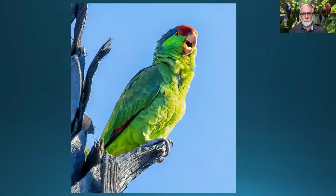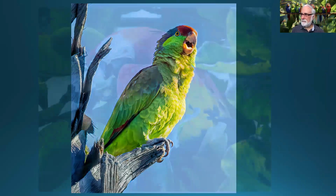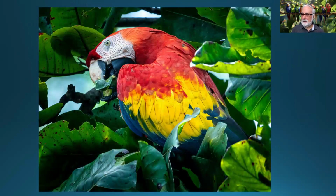This is a lilac-fronted parrot shot in San Diego. There are lots of flocks of these lilac-crowned Amazons in San Diego. The scarlet macaw from Costa Rica in an almond tree. It was eating almonds, raw almonds.